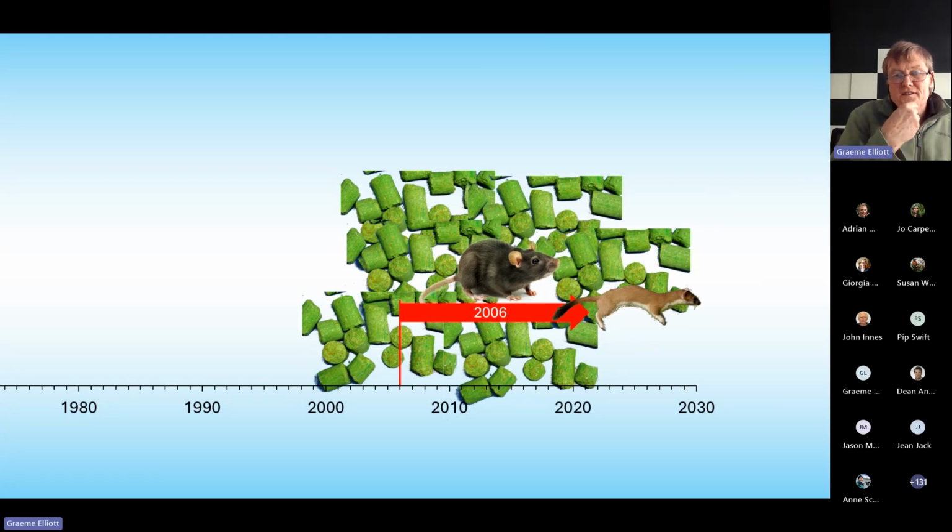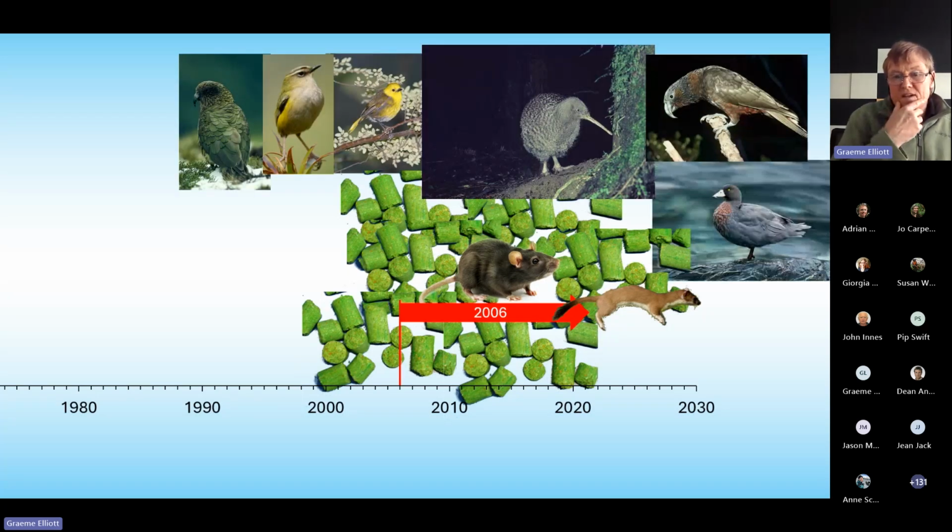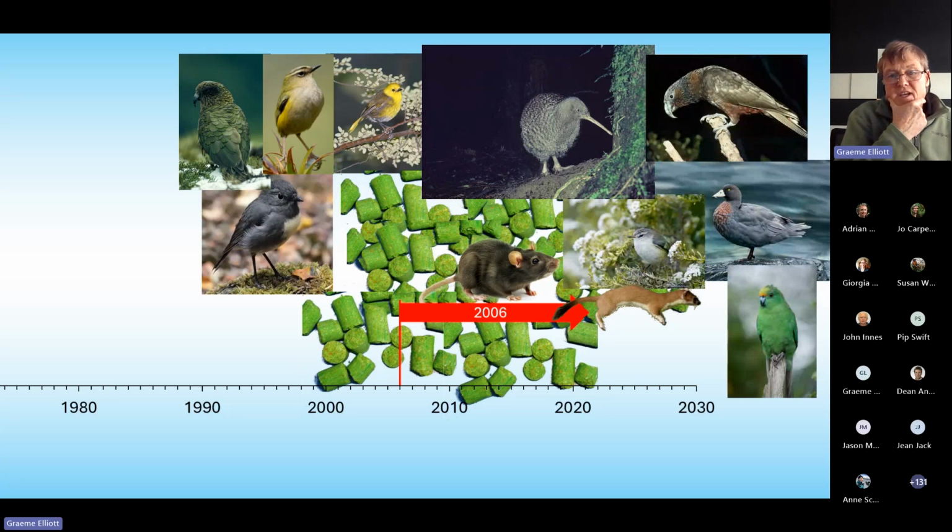So from 2006 onwards, many of the 1080 operations undertaken by DOC were in beech forests and were focused on protecting forest birds from rat and stoat plagues. We could protect kākā, whio and kiwi by killing stoats, and we could protect the smaller forest birds by controlling rats. And we could do it all with aerially applied 1080. So that started this modern phase of 1080 use in DOC.